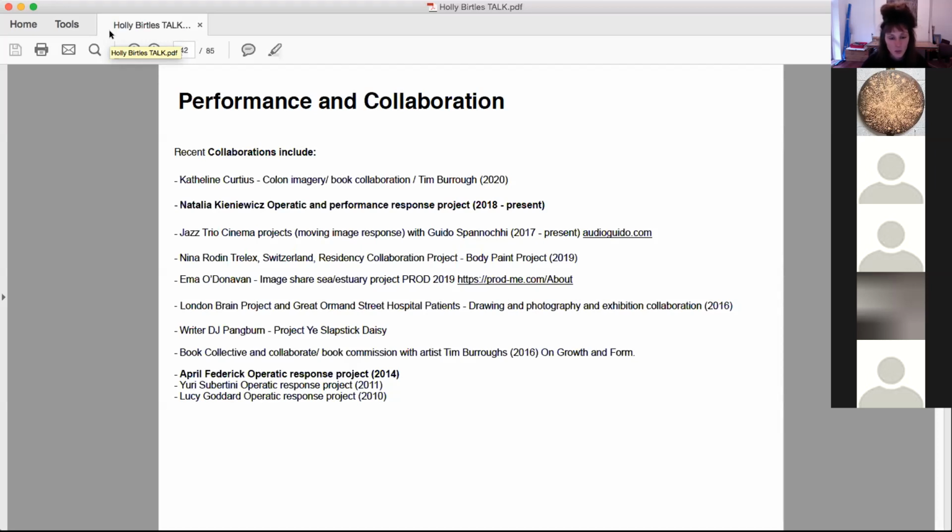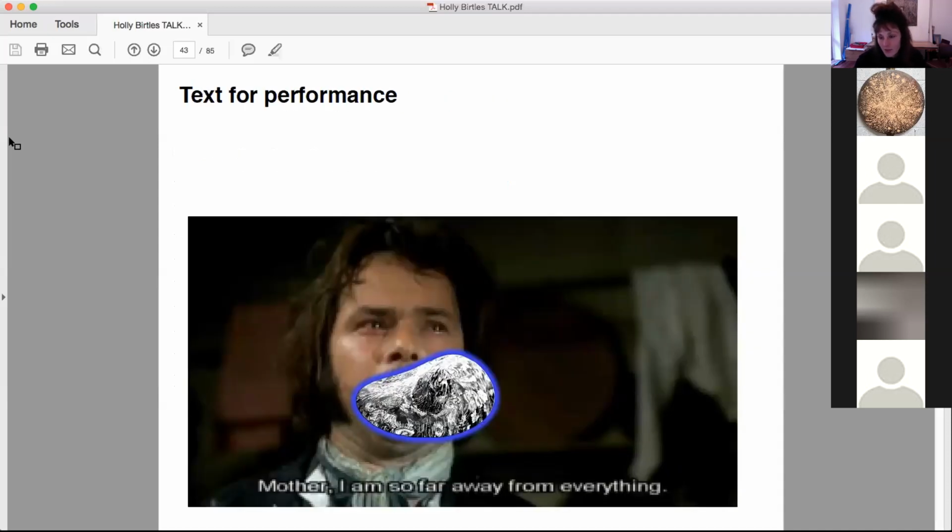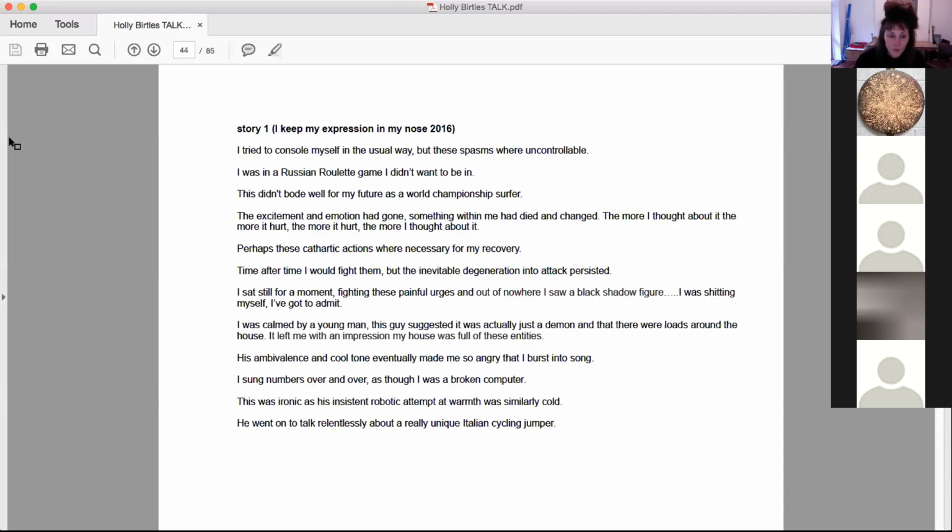Another recent project I'm working on with bookmaker Tim Burrow and Kathleen Curtis is a science researcher, and she looks at colon imagery. And so we're working together to create kind of collages of colon images into books. Most recently, you can see here highlighted sort of Talia, who I've been working with on various projects. And I'm going to come back and show you a video of her in a moment. Sometimes I might still film stills as well, but this is from the Enigma of Caspar Hauser to reappropriate.